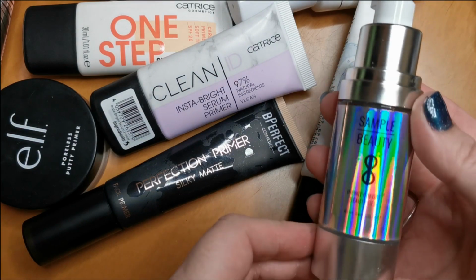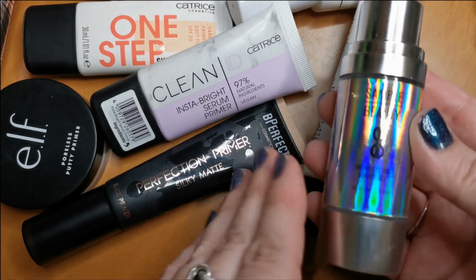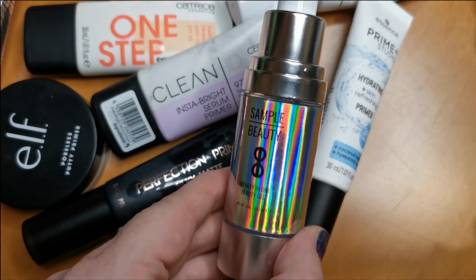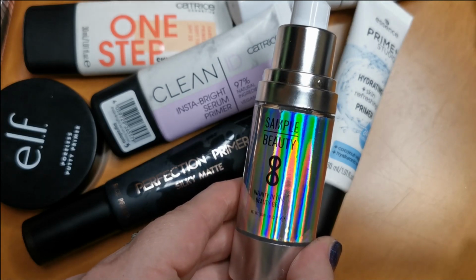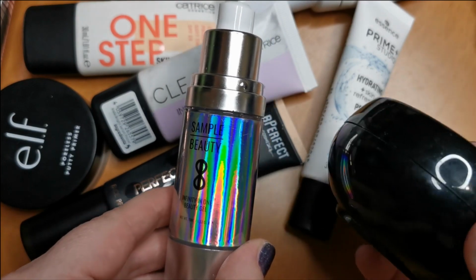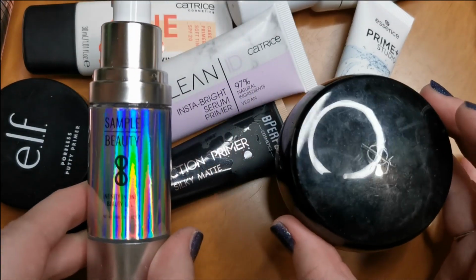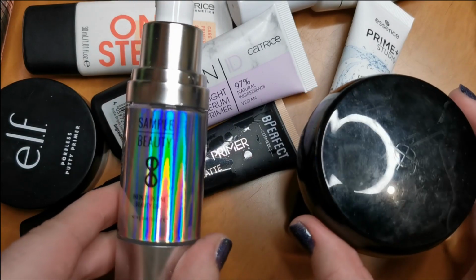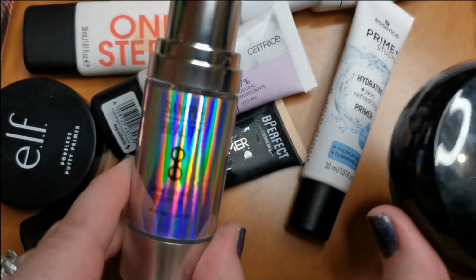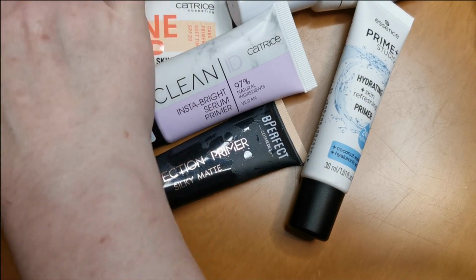And then next up, this is the Sample Beauty Infinity in One Beauty Gel. This is beautiful and I believe a great dupe for one of my favourite primers, the Hydra Veil from Illamasqua. This one's like a jelly and that is kind of like a jelly, but they do the same thing, so cheaper alternative, but this is still one of my favourites. Both will be staying. I absolutely love them.